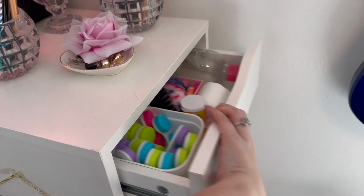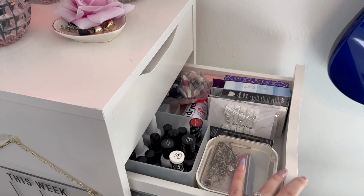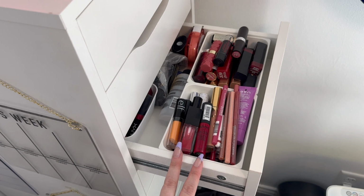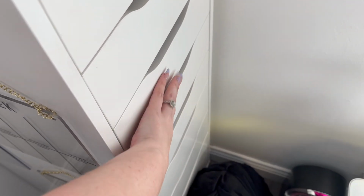Here is really where I'm wanting to declutter. We've got nail stuff in here that I don't use. I have so many lip products, literally stuff from when I was in high school on the pom team that I will never ever use. Didn't even want to use it when I was in high school.